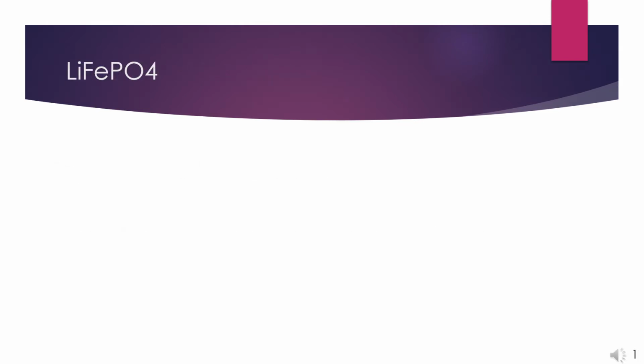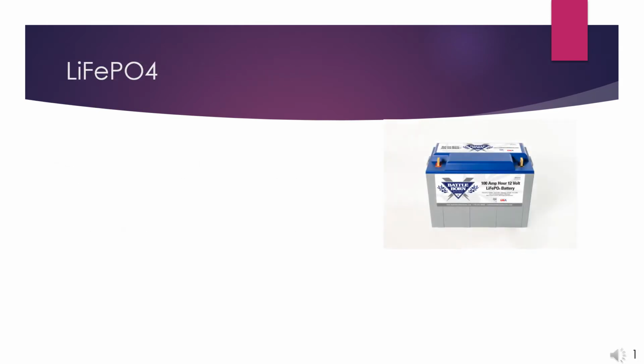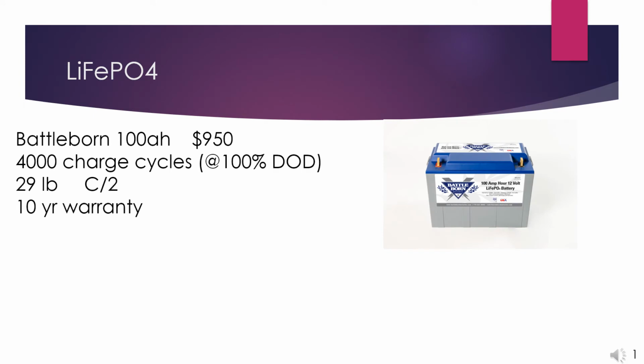We've got a couple lithium batteries here. Battleborn, 100 amp hour. The 4,000 charge cycles that it's rated at would last you 11 years, and you can use twice as much of this battery in a given day than a regular lead acid because it can discharge to 100%, and it weighs half as much.